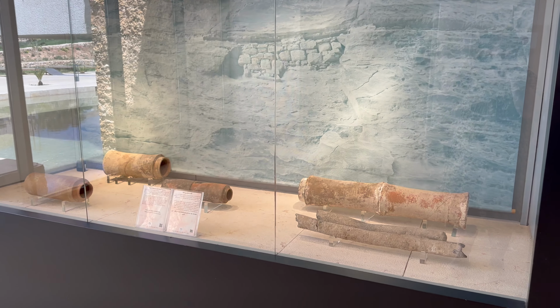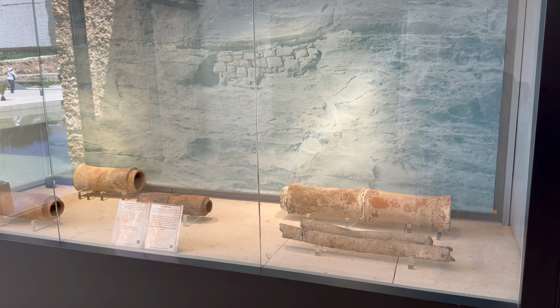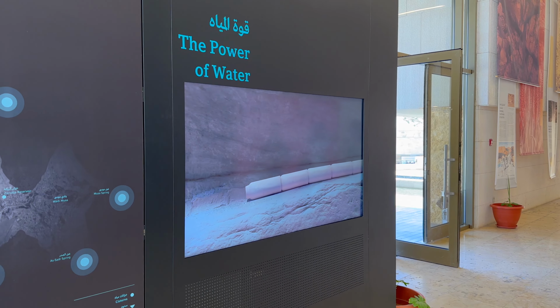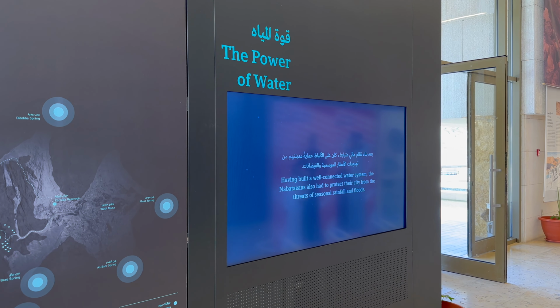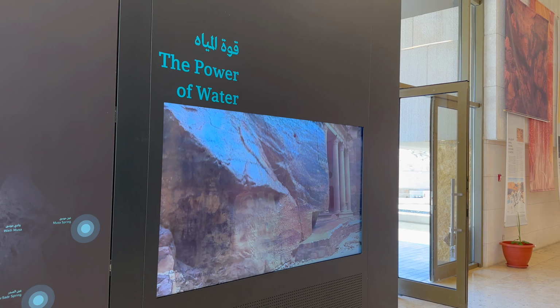These are pipes that would have been in the water system in Petra, like the shelf that you see as you're going through the Siq. Obviously, without water, there's no way to build a civilization in the desert. And they were excellent at water collection. This is among these pieces.